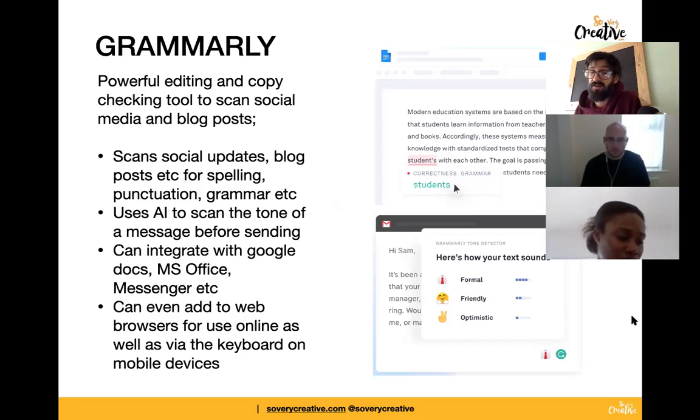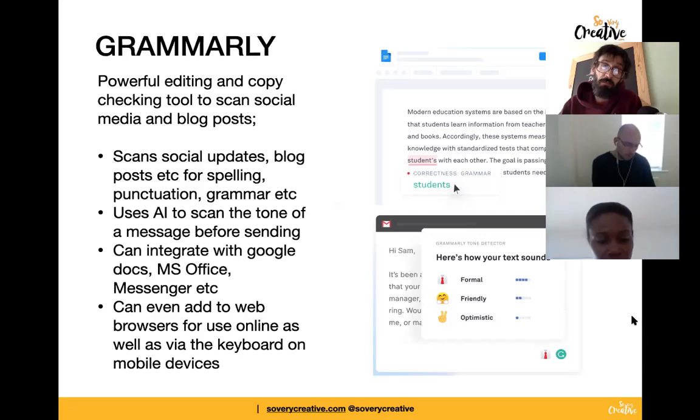You can also integrate it with things like Google Docs, Microsoft Messenger and so on. So you can use it on a range of different platforms, as well as within things like Twitter when you're posting. And I put a note at the bottom there that says you can even add it to your web browsers as well. So if you're using Safari on Mac, for example, you can use it as a plugin within there. So you can use it across devices to make sure that all of the copy, the tweets, anything you're pushing out into the world is well written, well spelt, and doing what it's supposed to.